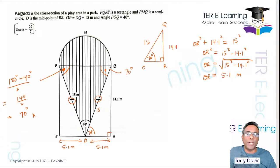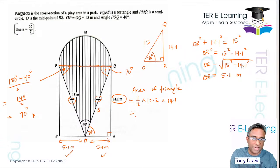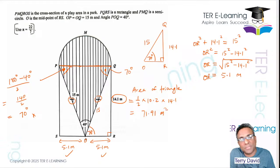So therefore, you can work out the area of the triangle by using half base times height over 2, because this length here is actually going to be 10.2. You take this and add it to this. So the area of the triangle is equal to a half times the base, which is 10.2, multiplied by the height of this triangle, which is 14.1. So that's 0.5 multiplied by 10.2 multiplied by 14.1, and we're going to get 71.91. We're dealing in meters, so that's meters squared.